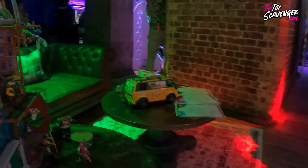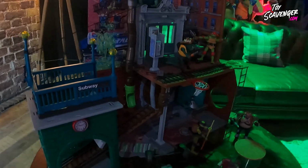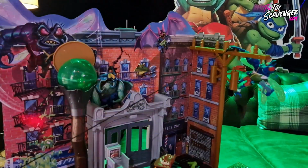Of course, I had to get another photo opportunity. So when we first walked in, they had this playset on show in a photo booth area that you could have a little video, or you could film, or you could just do some photos. Unfortunately, my audio broke, so I couldn't show you that. But what I can show you is the playset.